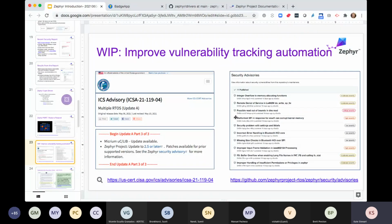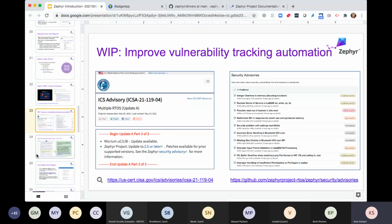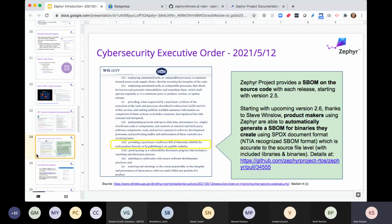And one of the other things that is exciting to me recently is when the cybersecurity executive order came out. With the 2.6 release, Zephyr is one of the only RTOSs out there that's able to generate a software bill of materials during the build as part of the West infrastructure. And if you go through line by line here, I've got another presentation that shows how Zephyr is able to address each of these things that are being called for as best practices from the executive order. And we're already there with Zephyr, which is a good reason.